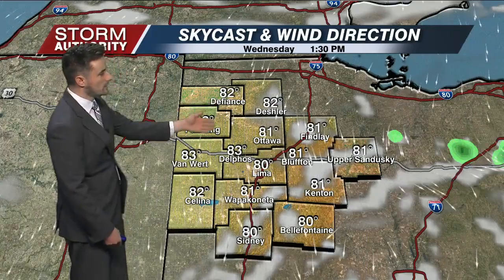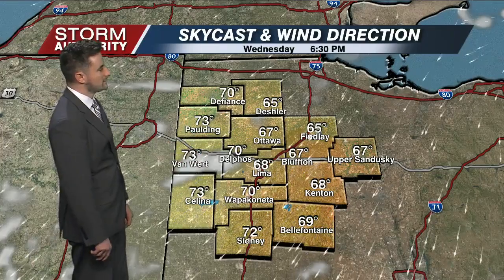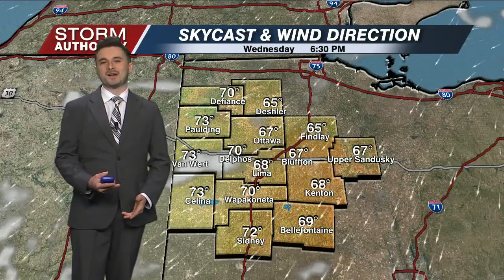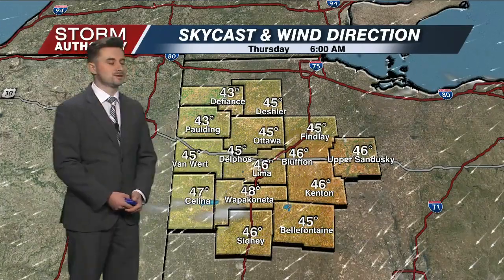We see at 1:30, still quite warm in the 80s, but watch what happens by 6:30 tomorrow night. We're down pushing toward the mid-60s, so we'll go from tank top weather to jacket weather in the span of a few hours. So just keep that in mind tomorrow evening. It'll be a pretty quick change in our temperature. As we go into tomorrow night, we'll see those cooler conditions prevail with temperatures down into the 40s.